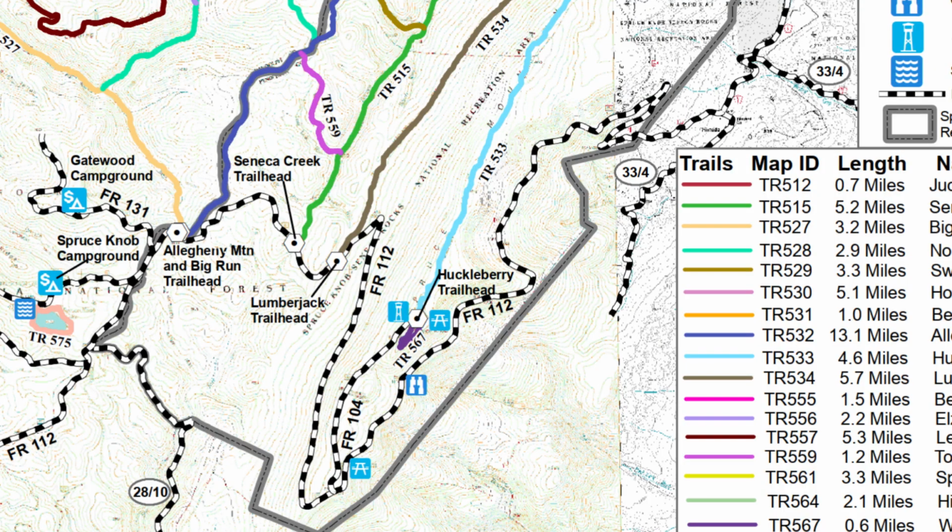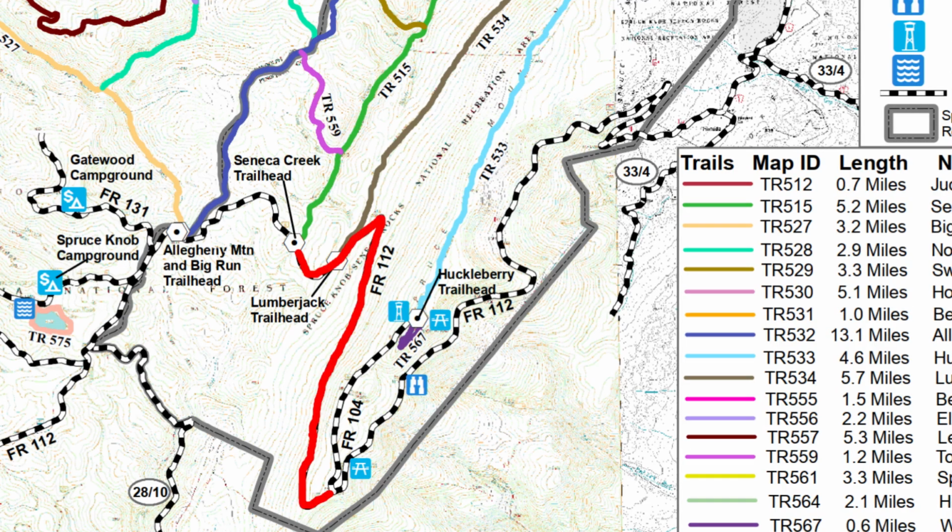Now, one thing I will warn you about is the road that you take to get to that Seneca Creek trailhead is pretty rough after you pass the turnoff to go up to Spruce Knob. It kind of turns into more of a gravel road, and there are a lot of holes and ruts in it. So you do spend a lot of time driving around those, and you can't go very fast. So you definitely take it slow as you're going down that way so that you don't screw up your car. But it is passable. You just have to kind of drive carefully.